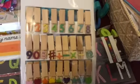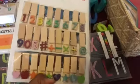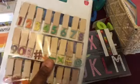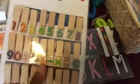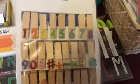I couldn't believe that I missed this one. This is the same idea with the wooden alphabet clips, but this one is numbers. Haven't quite decided what I do with the ones on the bottom, but I love the fact that there's the plus sign, the different mathematical symbols. So those will come in handy, and this will probably, again, be some kind of center that the children use.